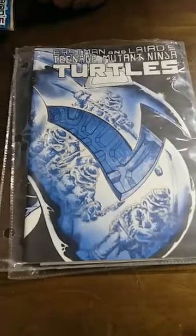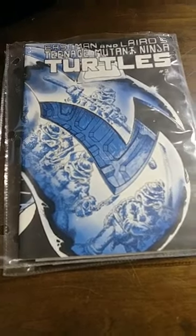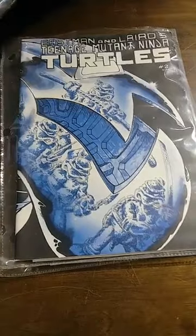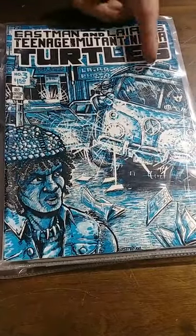Another number 2. Again, one color cover. I love the monochrome. It's one of my favorite in comics in general. Yeah, you tend to drift towards those. The Vision is that monochrome. I love it. There's only a handful of actual Marvels like that. Number 3, there's that van.